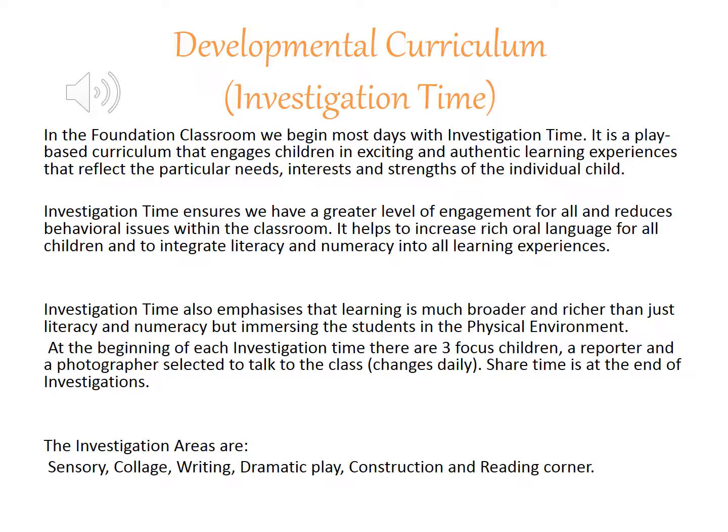Investigation time also emphasises a lot of oral language skills and social skills that we think the foundation children really need at this time of the year. We start each session with a focus student. There are normally 3 of them, and they have time to get up and share with the children their learning, their interests, and anything that's happening in their life at the time. They then go off and investigate, and they share again at the end of the session. We also have a reporter who takes photos that we can then talk about that normally link to our learning intentions, and a photographer that does this as well.